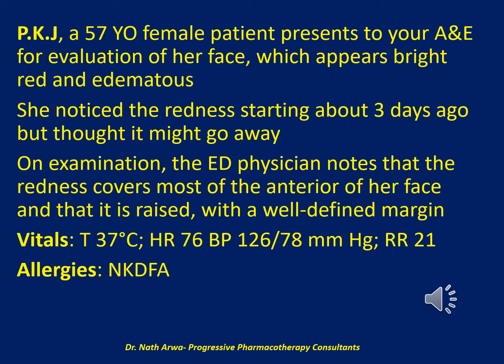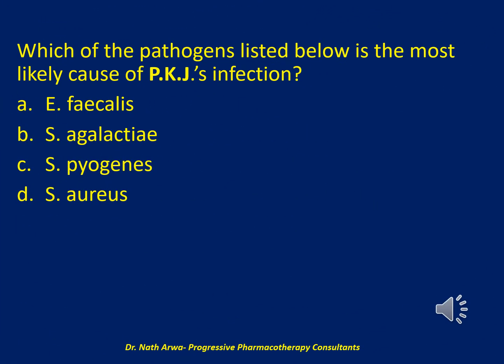She has no known drug or food allergies. So my question to you is, which of the pathogens listed below is the most likely cause of PKJ's infection? Is it A. Enterococcus faecalis, or B. Streptococcus agalactiae, or C. Streptococcus pyogenes, or is it D. Staphylococcus aureus? I will give you 10 seconds to choose the correct answer to this question from the listed options.